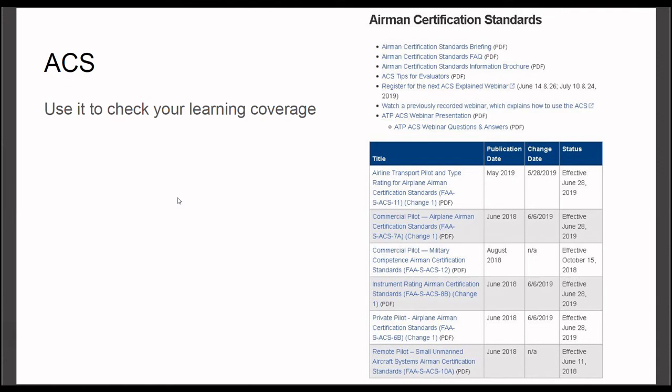The ACS is useful. I got a lot of advice to, quote unquote, just study the ACS. Well, that's nice. That's not super useful when you're getting started studying. You can use the ACS to kind of check your learning and make sure you're covering everything. It's especially useful towards the end when you're trying to make sure you're hitting everything and maybe you're finding gaps in your knowledge and your training.